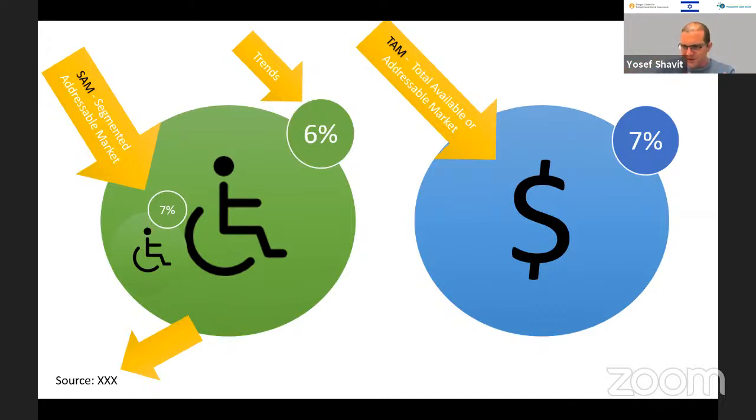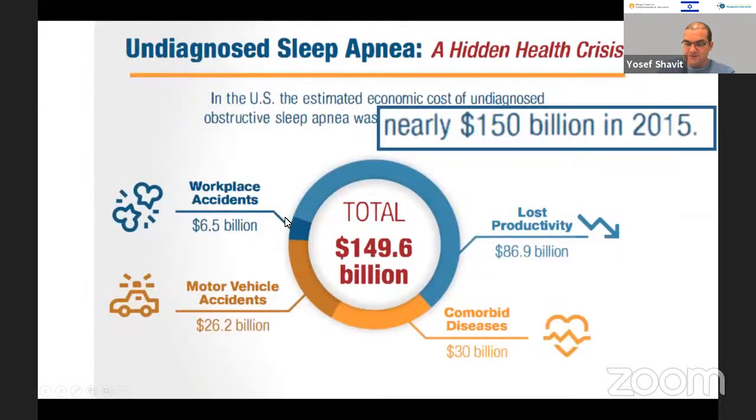So the world is changing all the time, okay? So you're supposed to be up to date. Now, you probably remember Yoni. You say, well, yeah, we are young, we are not obese, we are not smoking, we don't have this problem. But although you don't have the problem, this is a huge problem, as I said before, a $150 billion kind of problem.